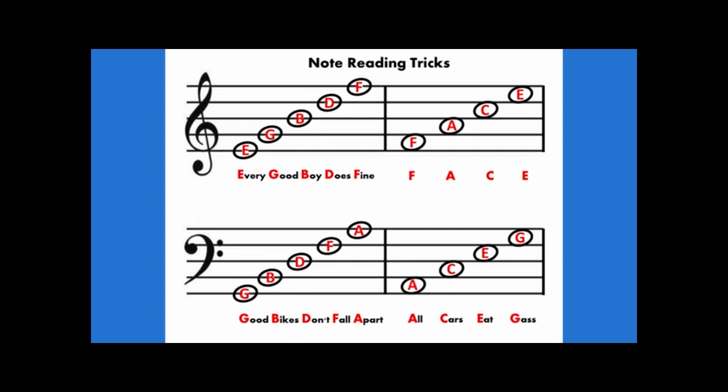We know that staves have 5 lines and 4 spaces. Now let's look at the treble clef. You can remember the 5 line notes if you can remember this sentence. Every good boy does fine. The bottom line is E for every, the second line is G for good, and all the way to the top. Every good boy does fine.